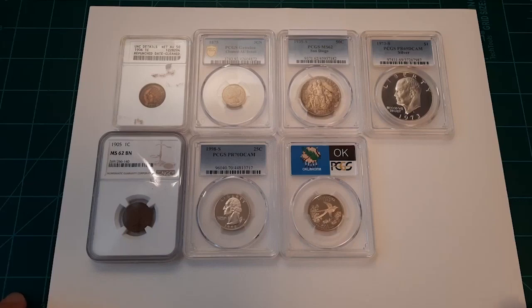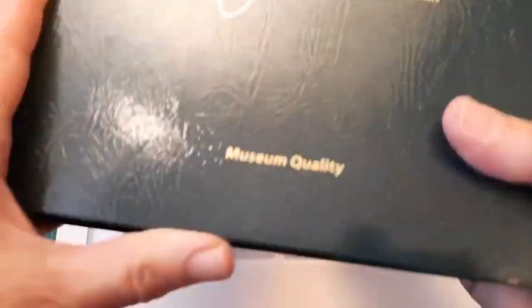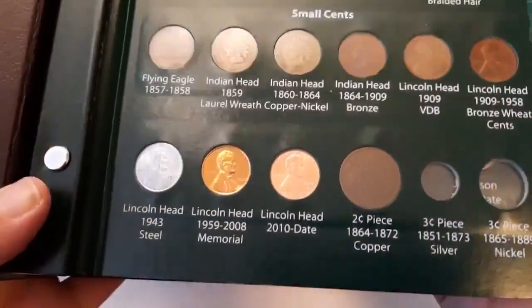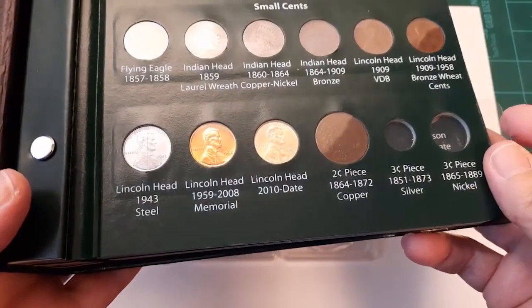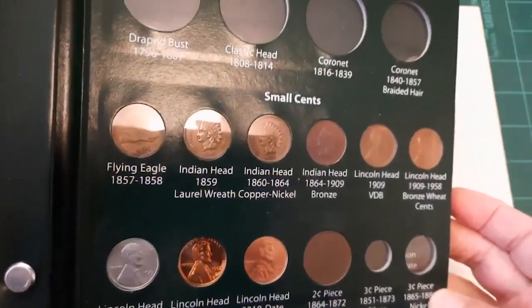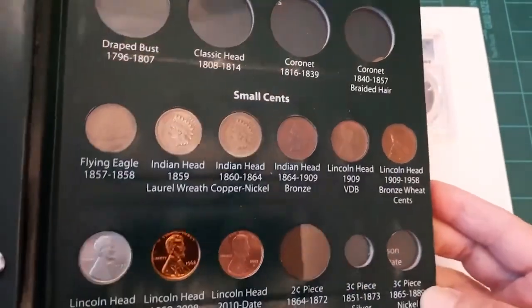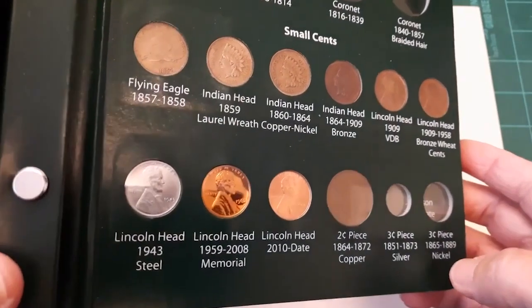In a previous video, I talked about a new strategy for my typeset album. I have the album here, which I've been adding coins to the pages. And one of the things that I like about coins is I'd like to actually be able to see the coins, handle them, take a close look at them.